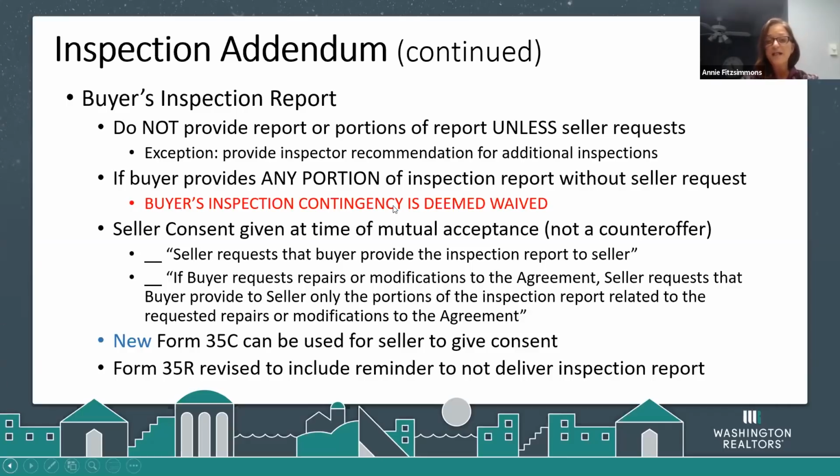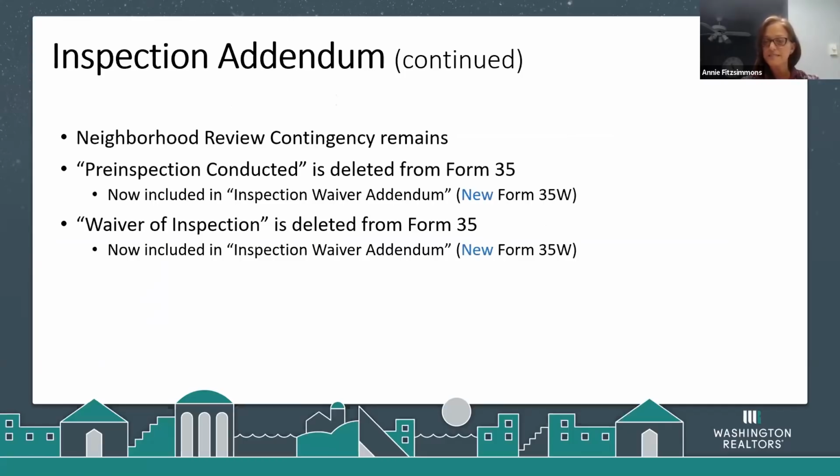Nice. Okay. So the balance of the inspection addendum revisions are really to eliminate paragraphs that you're accustomed to seeing on the Form 35, and that is the disclosure that buyers already conducted a pre-inspection or the buyer's waiver of inspection. Those paragraphs are no longer housed on Form 35. They are now included instead on a new form. It's number 35W, and 35W includes the waiver of inspection contingency, the pre-inspection has already been conducted provision, and then a new provision, basically blank lines, giving the buyer the opportunity to negotiate repairs or concessions from the seller based on the buyer's pre-inspection. That's it with respect to Form 35 and the changes to 35.